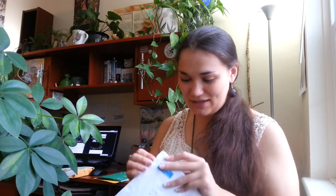Royal Mail. Where's this from? Let's open this up and see what is hiding inside. I need to figure out how to open it up. It is taped up and sealed very carefully, very nicely. Aha, there we go. So let's see what's hiding inside here.